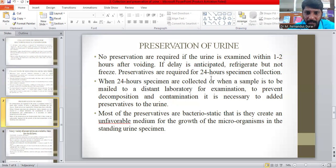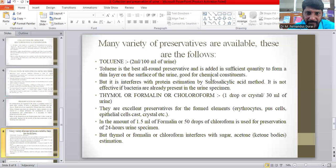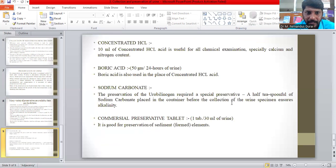Most of the preservatives are bacteriostatic, that is, they create an unfavorable medium for the growth of microorganisms in the standing urine specimen. Many varieties of preservatives are available. Toluene: use 2 ml for 100 ml of urine. Thymol, formalin or chloroform: 1 drop or a crystal for 30 ml. Concentrated HCl: we use 10 ml for chemical examination, especially calcium and nitrogen content. Boric acid: 50 gram per 24 hours of urine sample. Sodium carbonate and commercial preservative tablets are used at 1 tablet per 30 ml of urine.